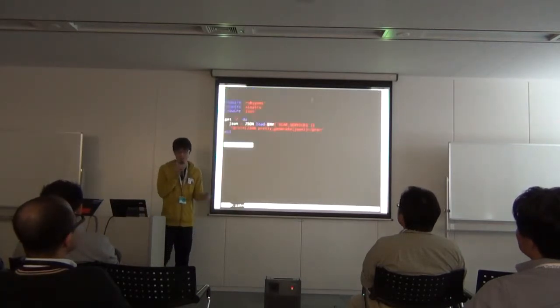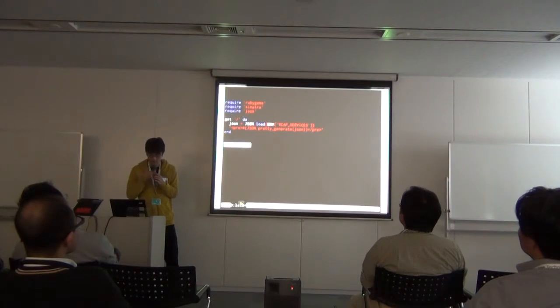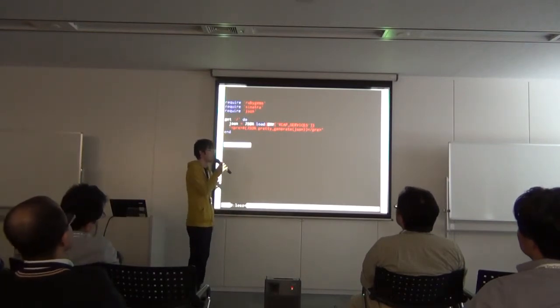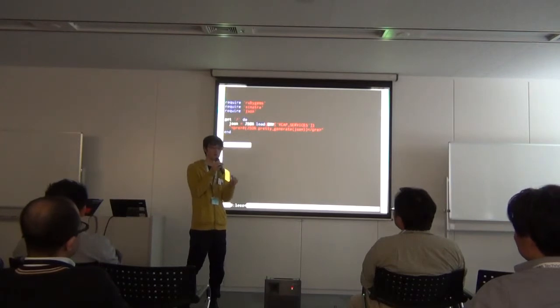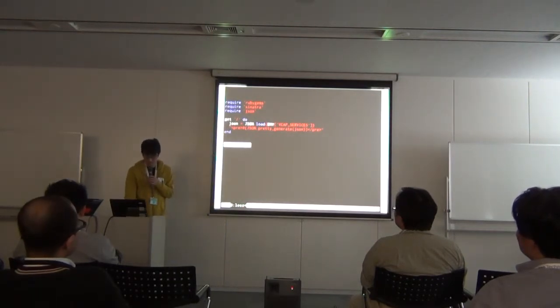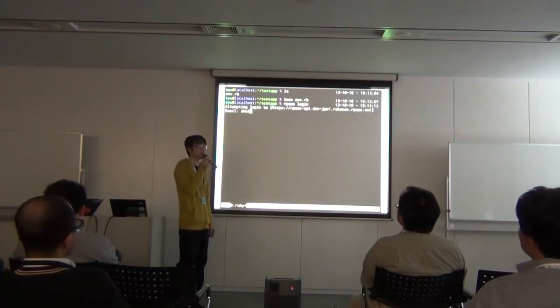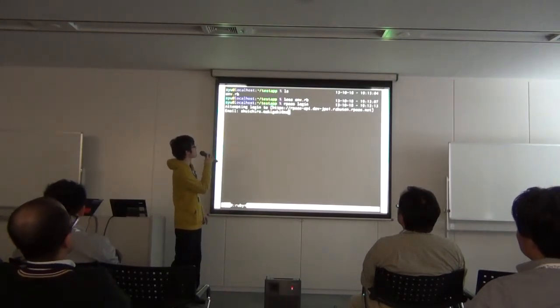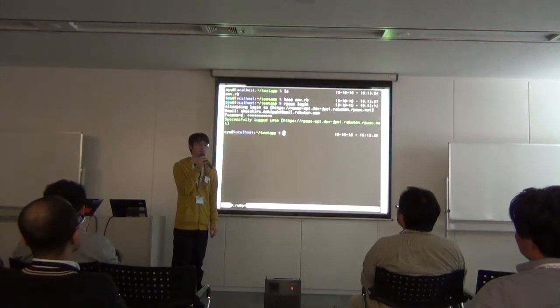I created a very simple application. This application is a Sinatra application. Very simple application. It shows connection information of databases such as hostname, port number, username, password and DB name. And then I have to log in to our private path environment, which is called RPath, and log in. Oh, sorry. I'm not good at typing.